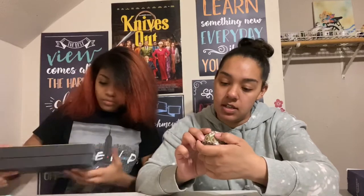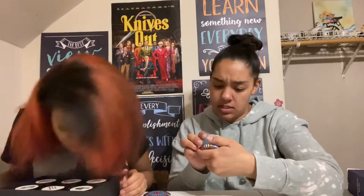This one is jasmine. I like that. This one's spring. I never smelled spring. Oh, I love spring. That smells like laundry soap. Mommy? What is this one? Mediterranean fig. I might steal this one from you. This is firefly, I think.